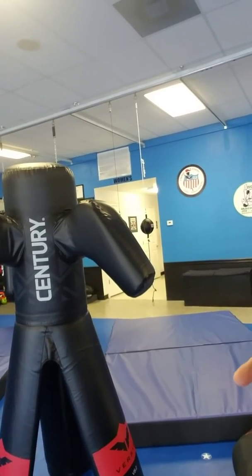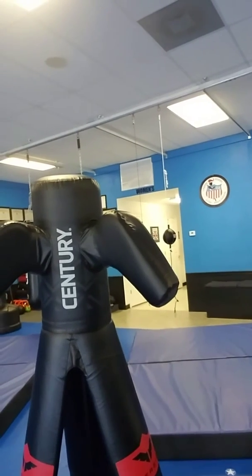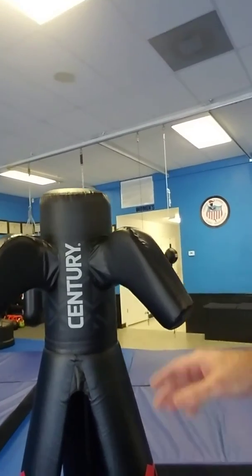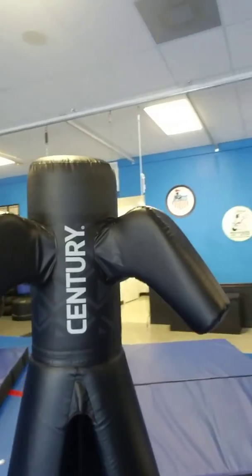So even if you maybe don't have a partner to work with that's exactly your size, or maybe you just want to get some work in repetitively throwing as hard as you can, you don't want to beat your training partner up, then you guys could utilize Ron here and just grab him and toss him around. He is built to take the punishment. That's what he's designed for.